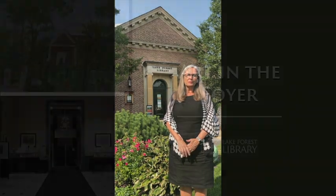Considered one of the city's civic jewels, the library and its art collection reflect the historic character of Lake Forest during the nationally significant Country Place era. So welcome, and I hope you enjoy the tour.